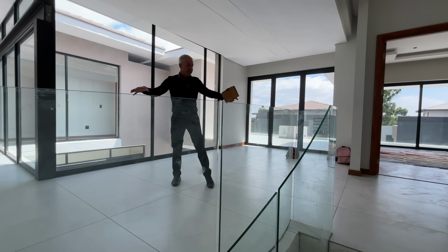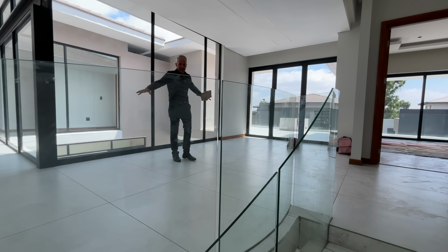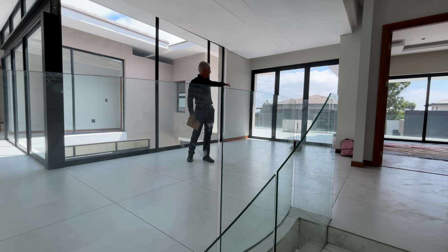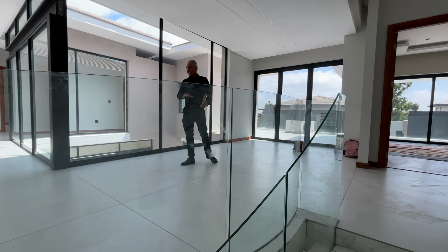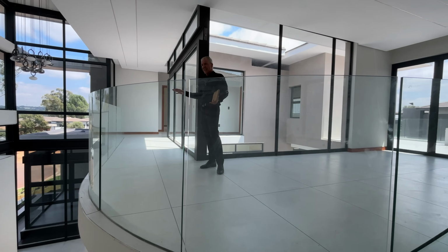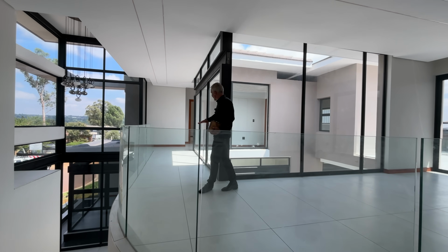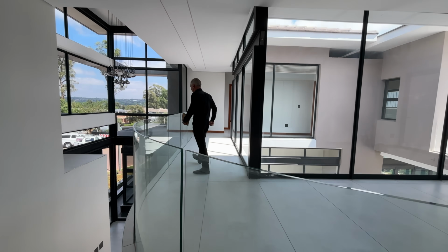Right now I'm standing in the Pajama lounge. As we come up the stairs, we've got this beautiful Pajama lounge situated here, and it has direct access out onto a covered patio which is north facing. And here, this is a feature that we plan in many of our homes, and the success of this feature is quite clear. So here we've created that bridge that we often speak about in our homes.